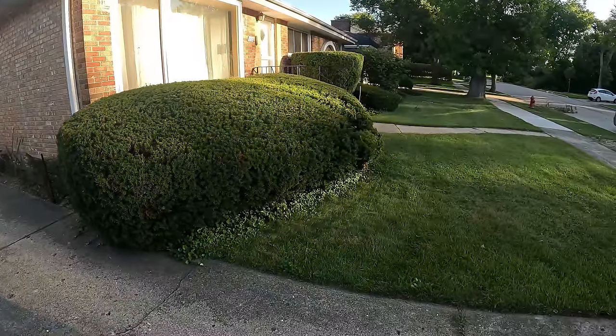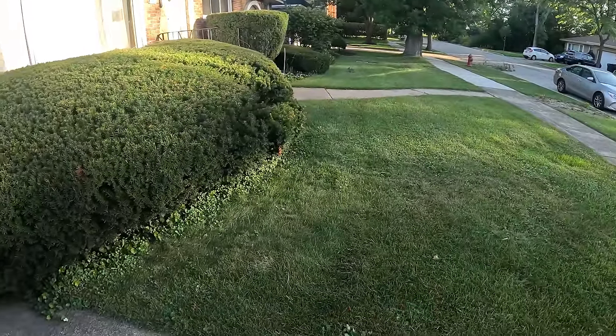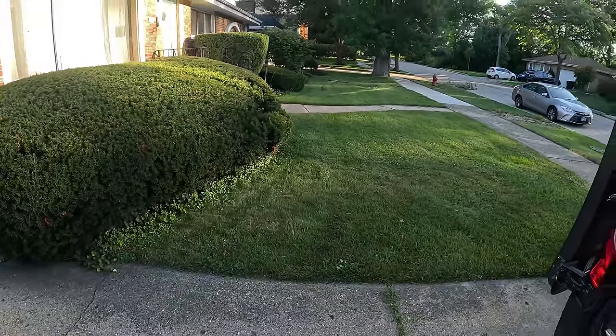We are here at the drop off. We're gonna see everything right here. We pulled up, it's time to get in the clear. Let's get it.